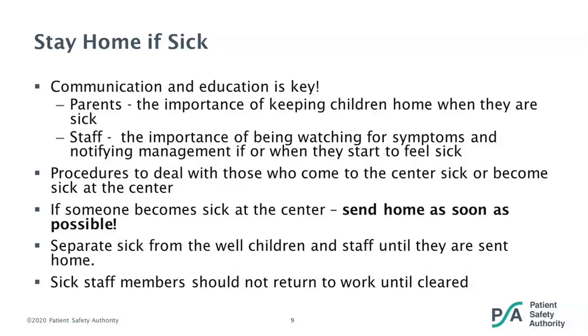Make sure you establish procedures to ensure that children and staff who come to the center, either sick or become sick while at the facility, are sent home as soon as possible. Keep sick children and staff separate from well children and staff until they can be sent home. And sick staff members should not return to work until cleared.